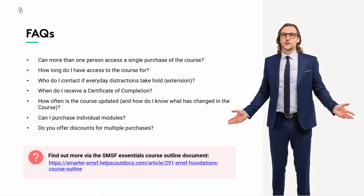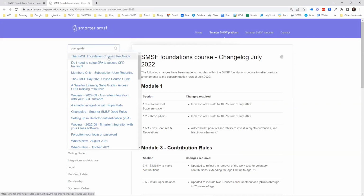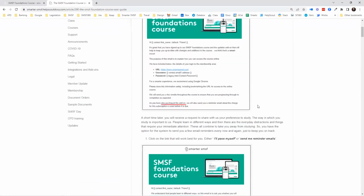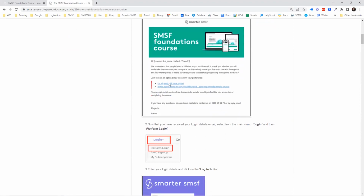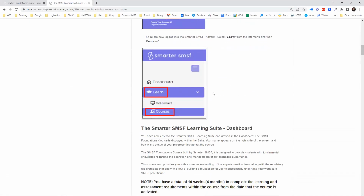And again, we have a number of documents that are available for you to be able to access and get underway. And I didn't show this before, so I might jump over back to the site again. So we have things like our user guide as well. So when you go into here, you can see and click on that user guide, and it gives you full description of the detail, how you can access that self-directed path or send me the reminders that you can see there. The login takes you into the Smarter SMSF platform.